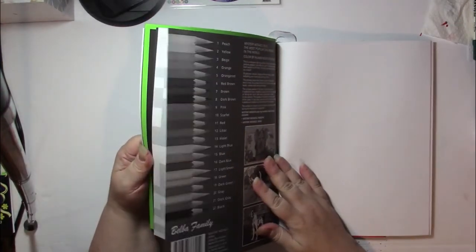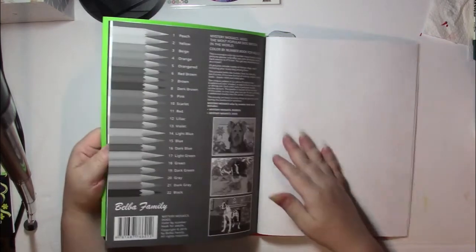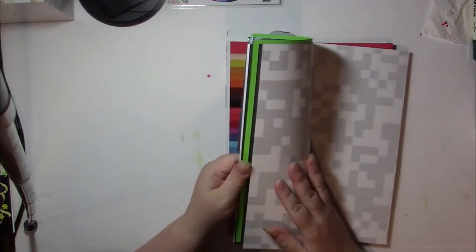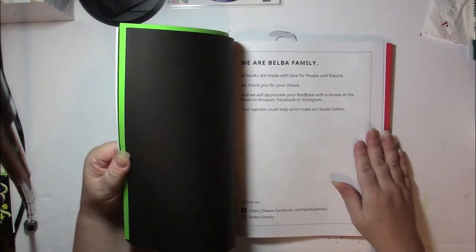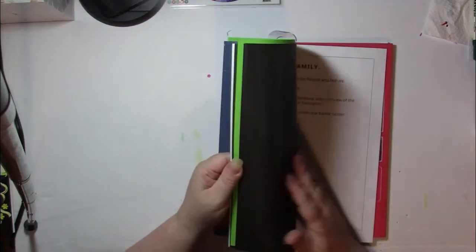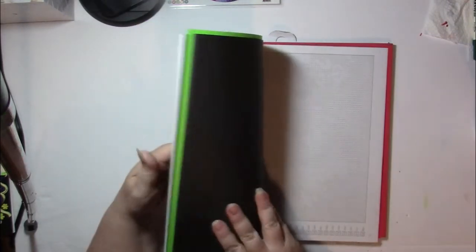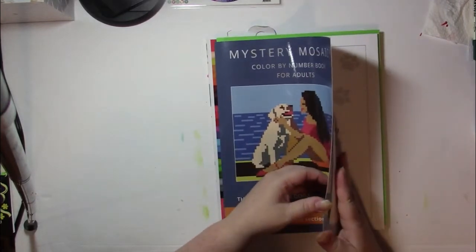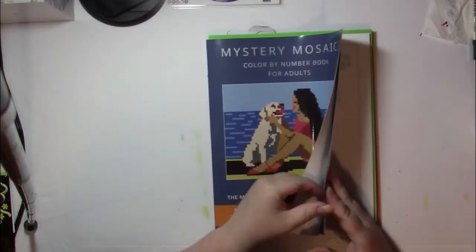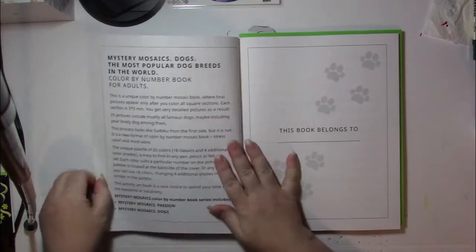On the back, there is the palette again, so if you did want to have this handy, you can tear it out, though I see no reason for doing that. And at the back, we have their social media and a thank you page, and as I said, that's it, no solution key.